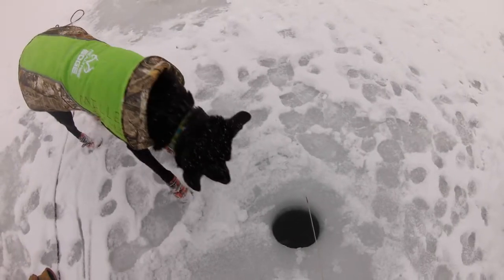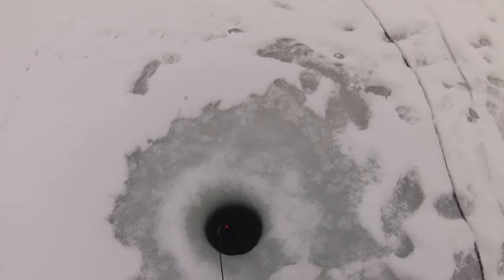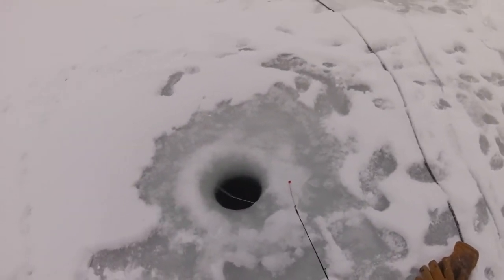Can't understand why we haven't put it on the ice yet. She's getting impatient with us. She's ready to chew on a bluegill or a crappie. Oh, had a hit. Somebody's interested in what's going on. What's going on? I got me a weight.